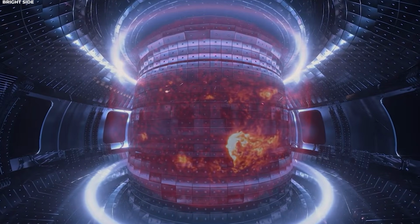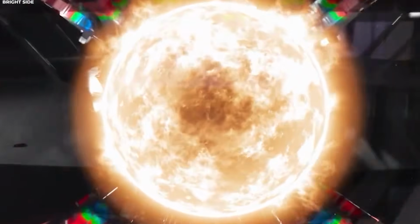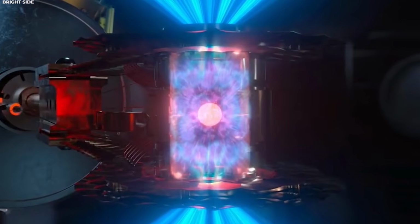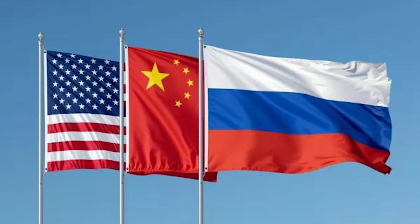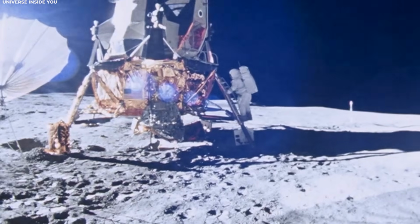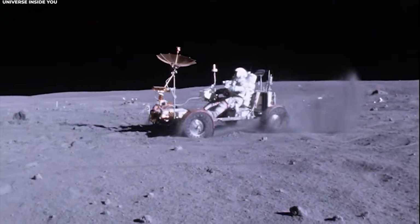And because this energy source could solve the global climate crisis overnight, the financial stakes are unbelievably high. With each ton of helium-3 valued at roughly $20 to $30 million, global superpowers are aggressively rushing to establish mining territories. The United States, China, and Russia are already deploying advanced hardware to claim the prime territory, turning the completely silent lunar landscape into a high-stakes corporate battlefield for generations to come.